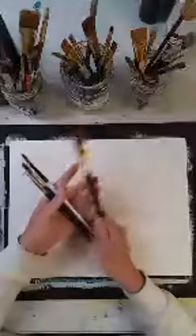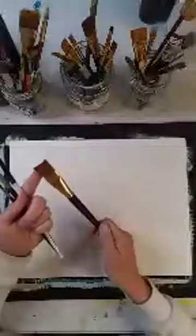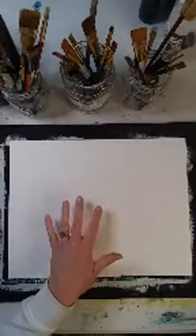All right, so we are going to start with our 1-inch flat brush. I'm going to dip this in my water. We are going to paint the background here.